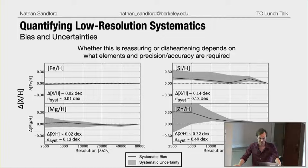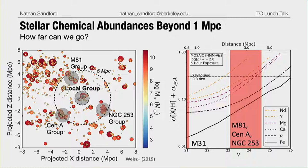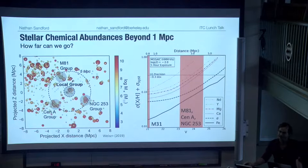So I want to conclude by just showing this forecast that I showed earlier, and just folding in those systematic uncertainties. For the ones shown here, you can see that, okay, maybe we can't get less than 0.1 dex precision for a number of elements at the distance of M31. But for the most part, at the precision that we'll be working with for low resolution chemical abundances outside of the Milky Way and Local Group, it should be still relatively promising.